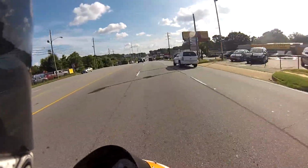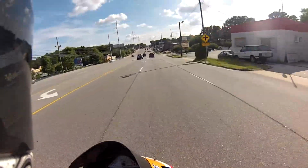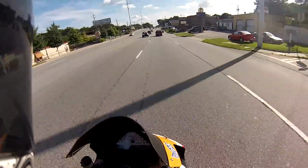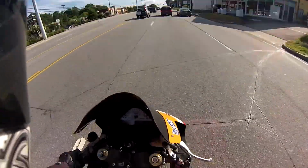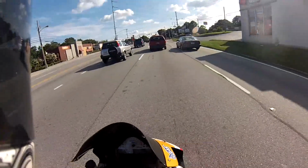Yeah, seems fine. Now he said the power loss was at 8,000 RPMs. I just took it up to 10 and the front wheel pretty much came off the ground, so I'm not sure exactly what issue he was thinking about. So maybe it's good. I might have got a good deal on a good bike. I'll ride it a little more to figure out.